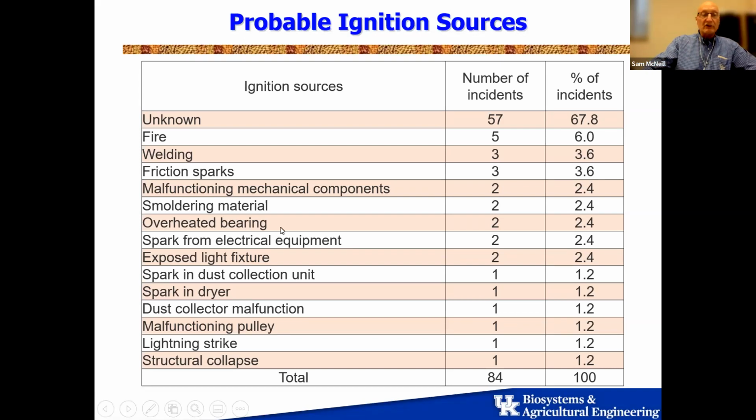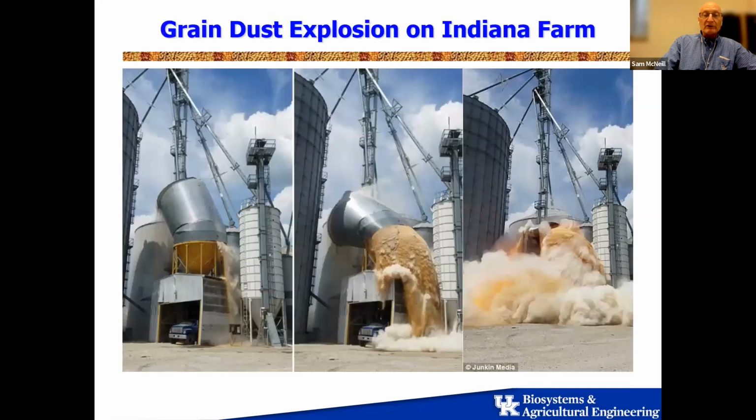Again, it can be just as simple as a spark from a worn out bearing that would cause an explosion. But to illustrate an incident that has been recorded on a farm, we're looking at an incident here in Indiana. From left to right, this time span was probably about 5 seconds. The bin itself, on the far left slide, started to fail, probably had an offloading problem inside the bin, and caused a shift on the wall and caused a collapse.